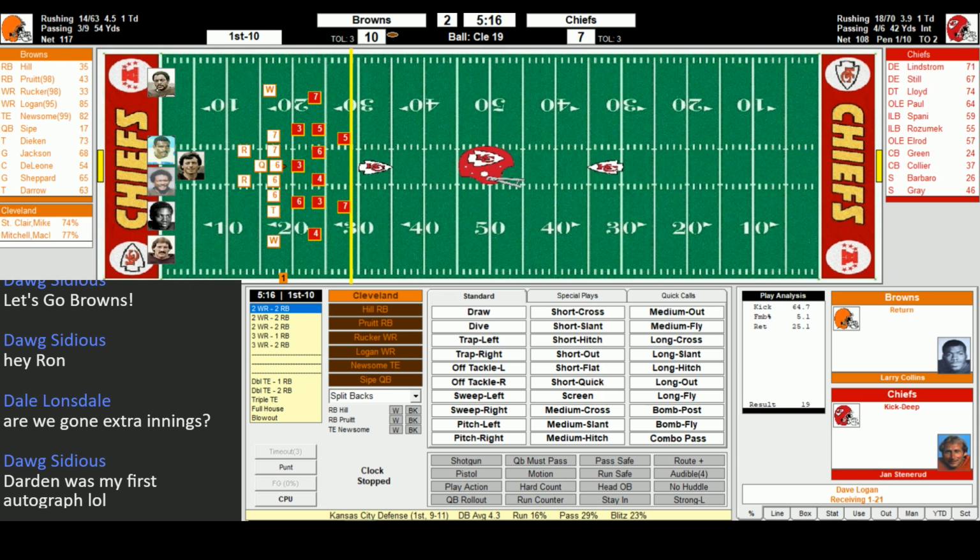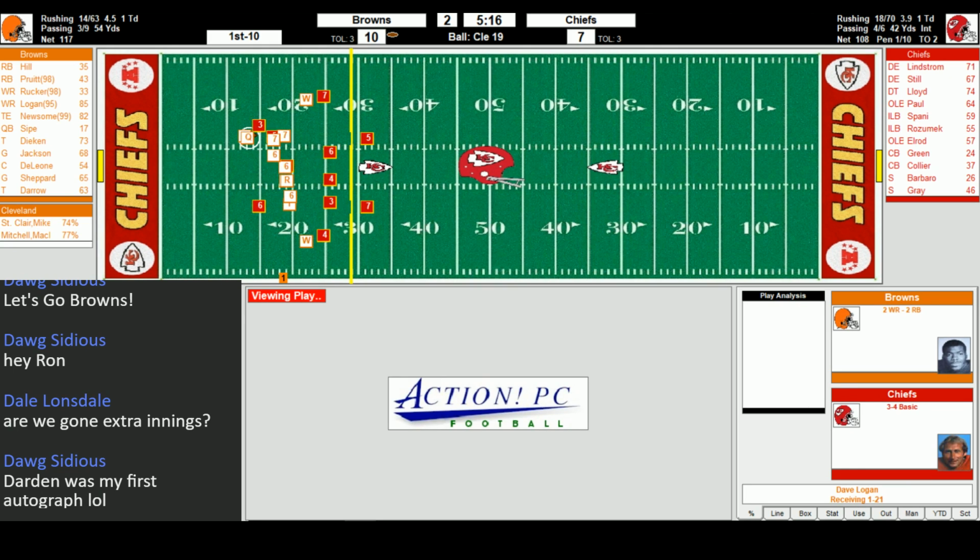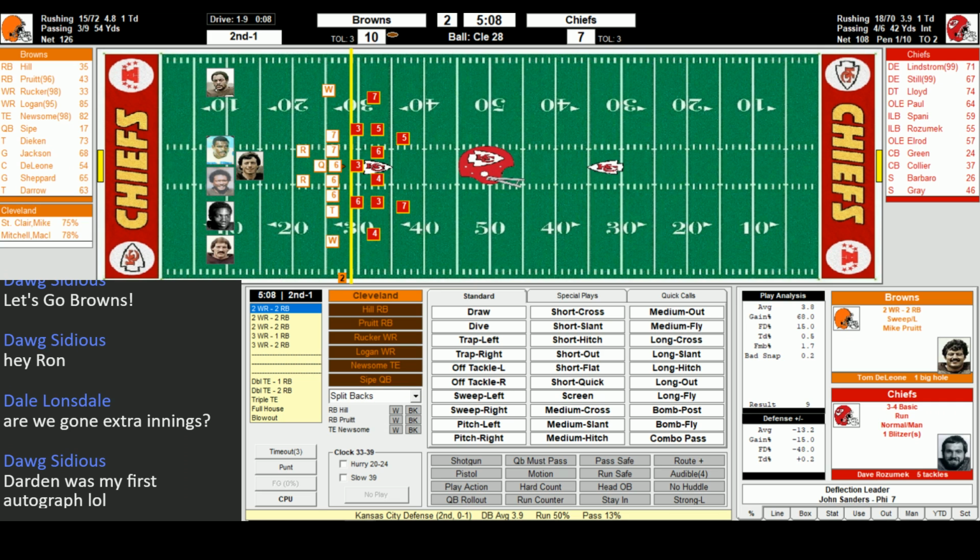Mike Pruitt back in the game, so it's Hill and Pruitt along with the rest of the specialty players. And Mike Pruitt will take a sweep to the far side. He gets across 1, 20, 25, almost a first down. Rosa makes a stop after a gain of 9. 2nd and 1 from the Cleveland 28.